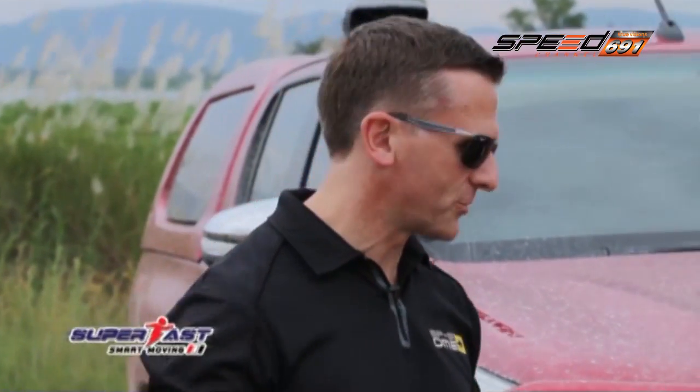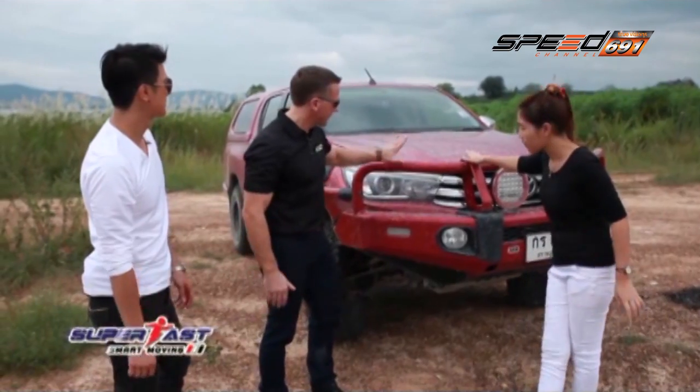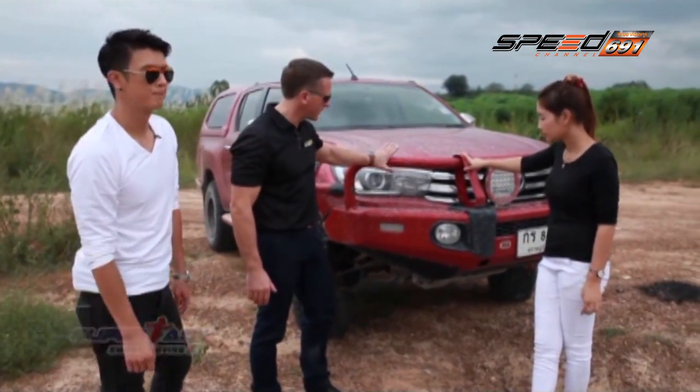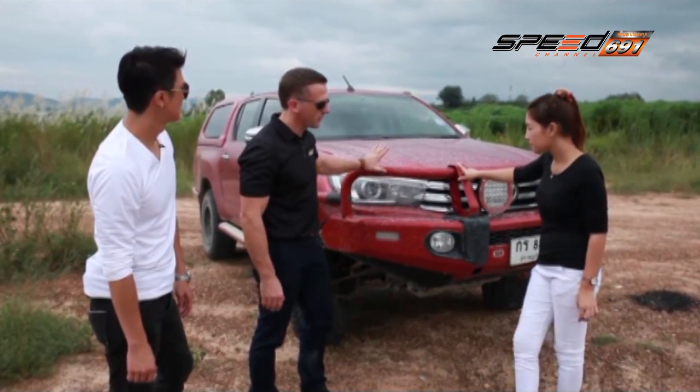So on this car, we have many accessories that make what we've just been doing safe and fun. Starting off with our bull bar. This is a Summit range of bull bar for ARB. It's our latest bull bar. There are many design features on this that make it very strong and very capable.